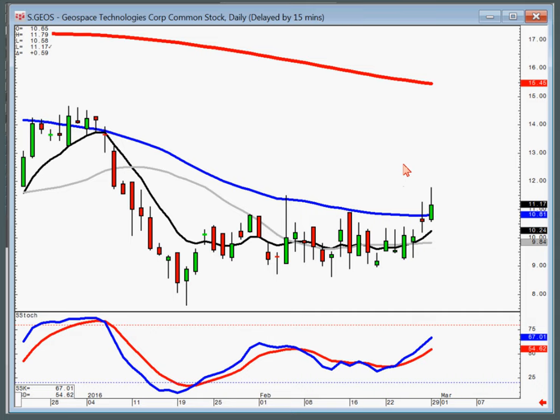GEOS, another slow curve breakout through the 50. Next target right now, the 200, at least coming back up and testing this area, which gets you close enough to the 200 that they'd probably go up and touch it.